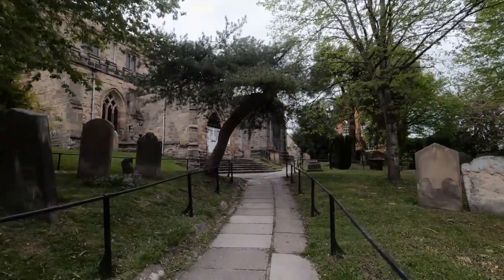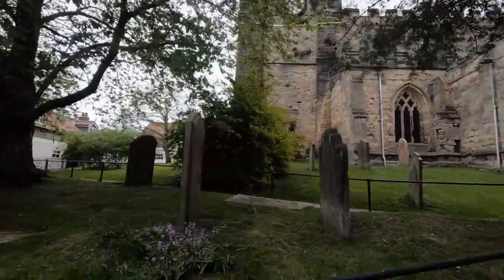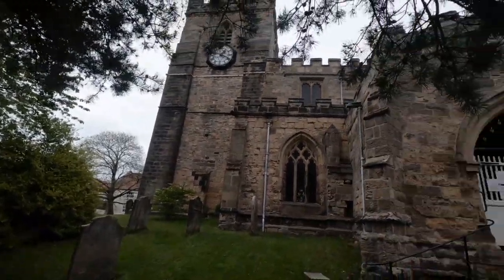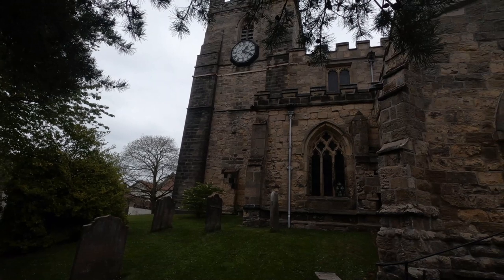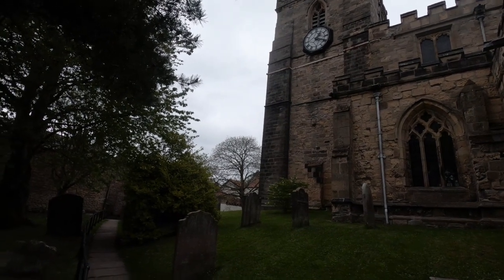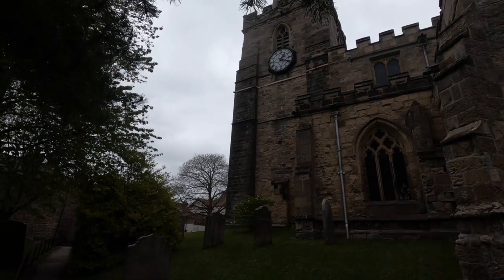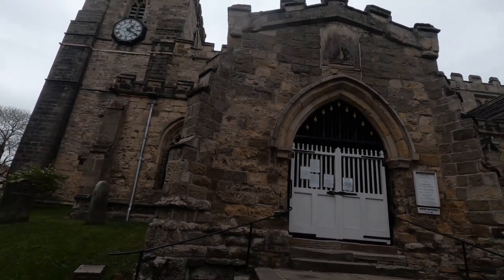Another trip, another graveyard. This is the parish church of St Peter and St Paul, Pickering, the Norman church. Not sure whether it's open or not, which looks as though it's closed, which is a shame really, because it's got some medieval wall paintings, which were covered up for 500 years. They were rediscovered in the 1800s by the vicar, who covered them up again. And they've only recently been exposed, so all the colours are quite bright and vibrant. So it's a pity, really.